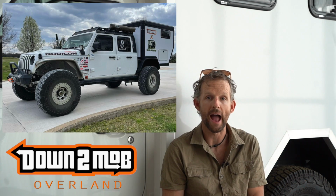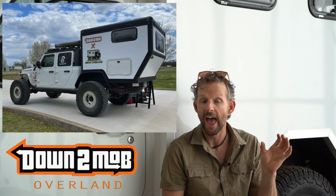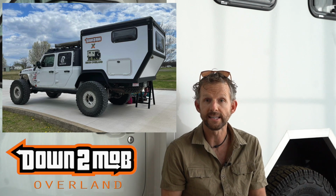So it's really great, we have a real example of this being done. Phil from Down to Mob Overland built a box that went on the back of his Gladiator, and he just had this thing at Overland Expo West. I checked it out, and I think it's a really good example of what that ends up looking like. Basically, you pull off the rear bed, you bolt on a box, and that's it, you're good to go. I think it's a really good option, and I'm really happy that Phil built it because we can all learn from it. But for me, and I think for Michael, who designed what's sitting behind me, it doesn't actually meet our needs, and it's not what we want.